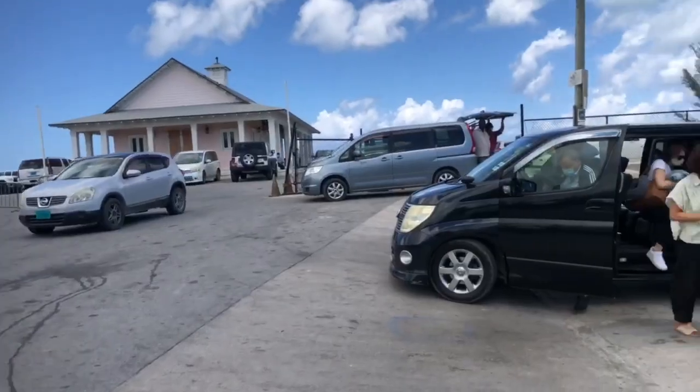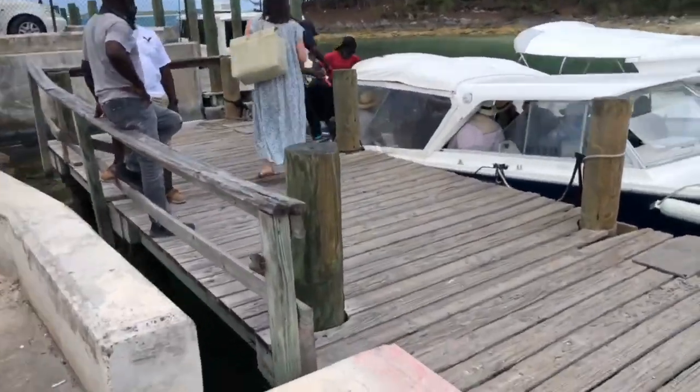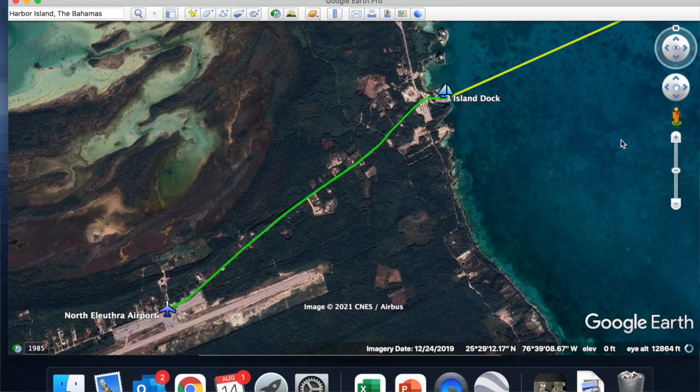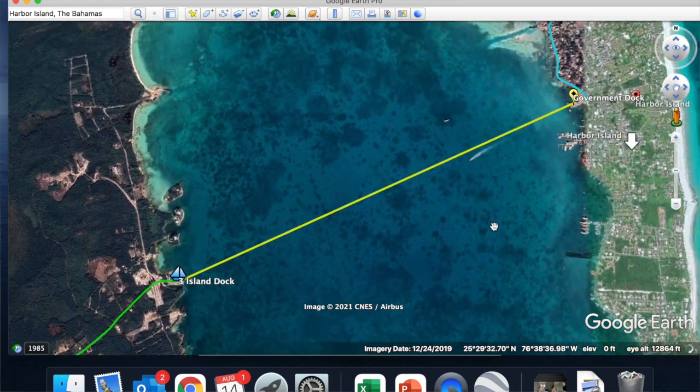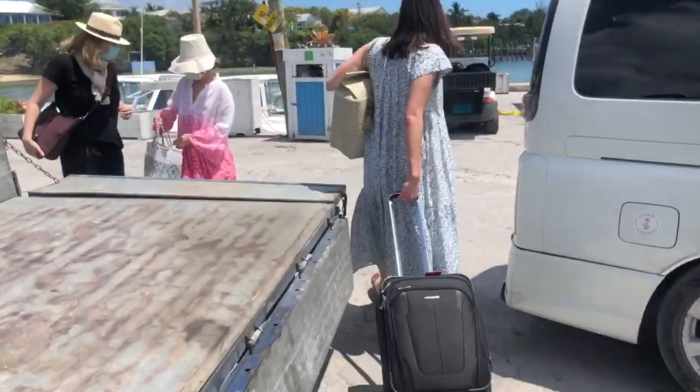Once you get to the 3-island dock, it is $5 per person again to take a water taxi that will take you over to Harbour Island. That ride was probably 5 to 7 minutes, a little bit longer than the taxi, but it's really easy. They're just waiting on you, ready to take you. We didn't have to wait at all. We walked right onto a boat. The boat will take you from the 3-island dock over to the government dock on Harbour Island.